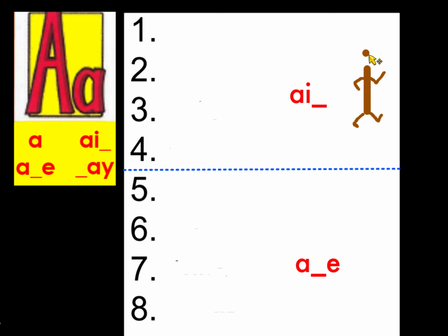Now, why did I draw this guy? Because I want you to remember that the I kind of looks like a person, because it might help us to remember how to spell them. Number 1. You're probably also going to need to pause me. When I move my arrow, that means I'm going to do the next word.